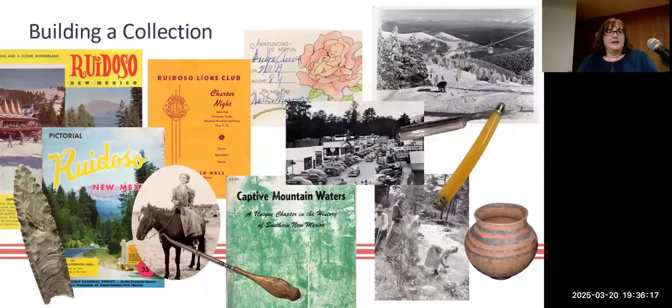Back to the museum, we're building a collection from scratch for this museum. So if you know anyone with anything relating to Ruidoso or Sierra Blanca or the Ruidoso River Valley, please let me know. We are collecting whatever we can. We started off with the Wingfield collection, which I've made it through about 1,500 items of. There's still quite a bit to go, but we're trying to build the collection up as well.